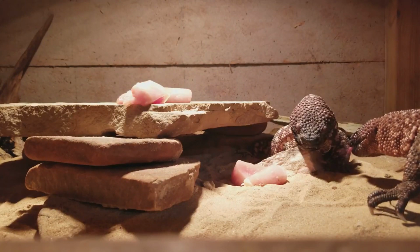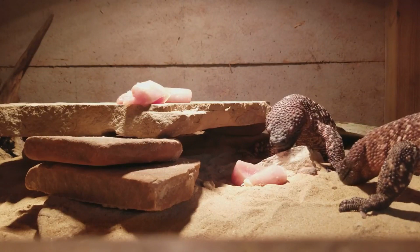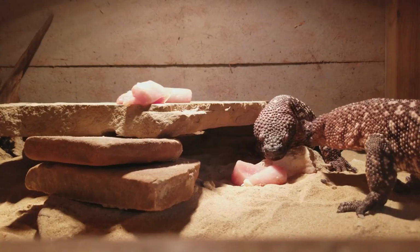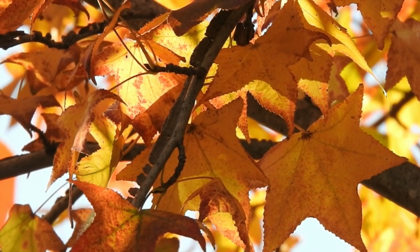Male beaded lizards fight each other for breeding rights. These matches consist of 2 males rearing up and attempting to push each other on their backs. They can take hours. They may fight for more than half a day. Males fight each other during the fall and breed towards the end of the season.